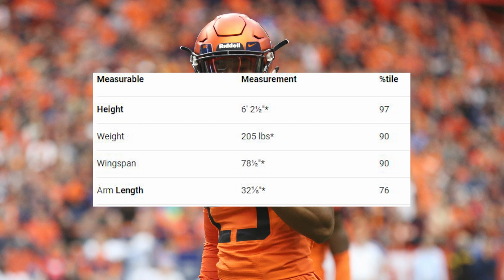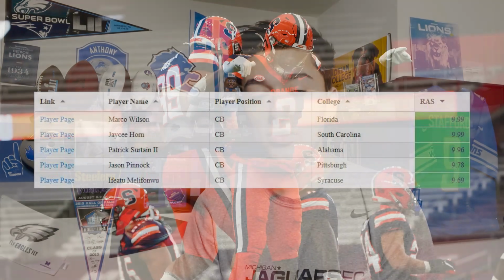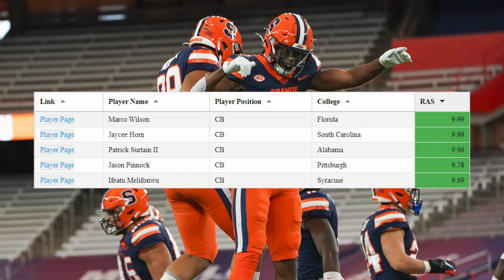Now, Ifeadi Melifonwu came into this draft class as arguably a top 5 cornerback. He was my number 5 cornerback on the big board, just barely beating out Asante Samuel Jr. for that 5th cornerback spot. He stands at 6'2" and 205 pounds with an 80-inch wingspan and 32-inch arms. Very similarly to the other three prospects before him, he had an incredible RAS score of 9.69, ranking him the number 5 cornerback in the class based solely on RAS scores.